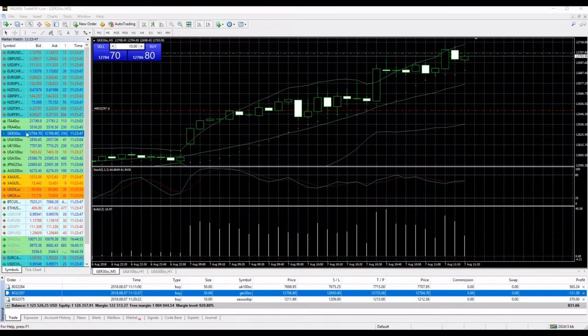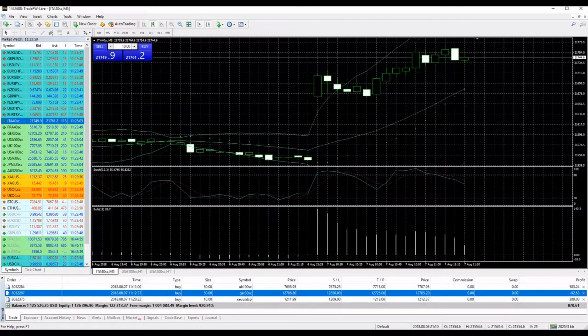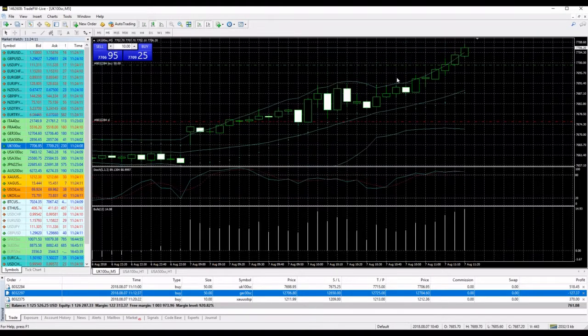Let me see. We said we will have in a short while a look for Italy 40, and I don't see a nice entry level on Italy 40. On UK 100, we have this position open since 12 minutes, and we are making right now $480. Nice. It's such a nice trade. It's such a clear trend.